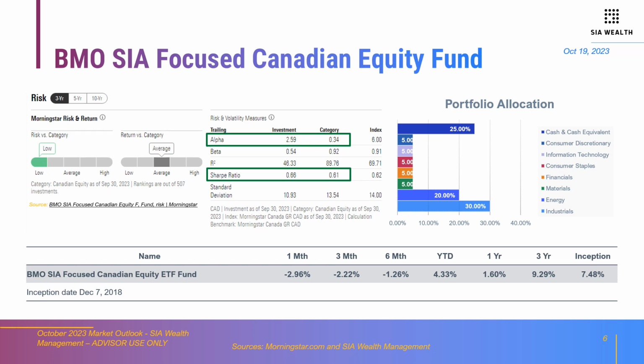And over 3 years, from a risk-adjusted basis, we're still very pleased with the outcomes. This portfolio maintains a category-beating alpha of 2.59, as well as a category-beating Sharpe ratio of 0.66. The fund also sits in the low risk versus category bucket while still maintaining average returns. So over the intermediate term, we're still very pleased with these outcomes on a risk-adjusted and absolute basis. And we believe that True Tactical is an excellent option for almost any investor to add some diversification and risk management to their portfolios.